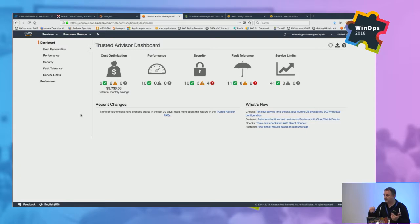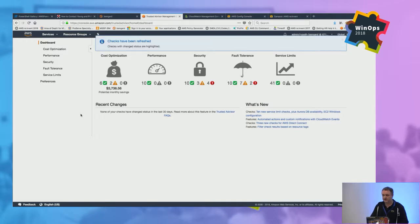So under a number of different categories. Service limits. We have a lot of soft limits that we apply to AWS accounts so that somebody can't start up a whole bunch of expensive instances without alarm bells being raised. If you do hit those service limits, speak to your account manager or raise a ticket in the console, and they'll get lifted for you.